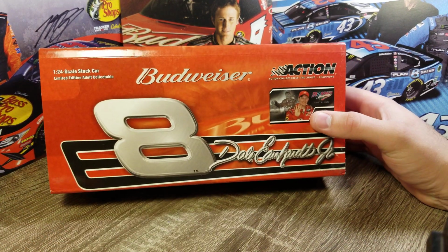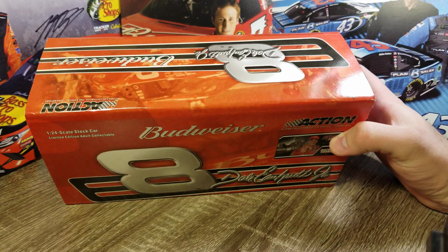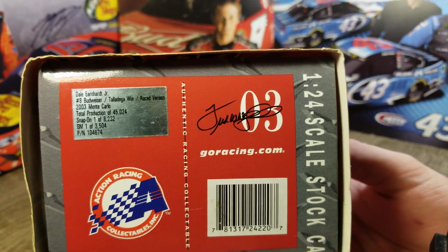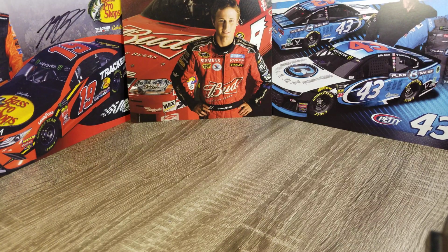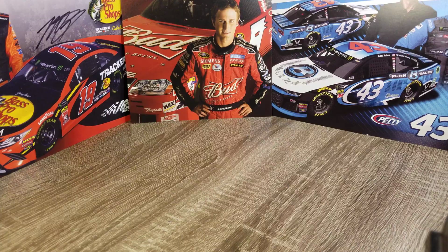Sleeve is just going to have the Budweiser stuff here, and then one little picture here of Junior with the trophy. Everything else is just the same as the regular 2003 box, so nothing really crazy there. Production number on this guy is one of 45,000. That's right, NASCAR used to make boatloads of diecasts. I think the most they make now is like 3,000 or 4,000, so 10 times as many. So that's just kind of the craziest part. Anyway, let's take a look at this diecast.